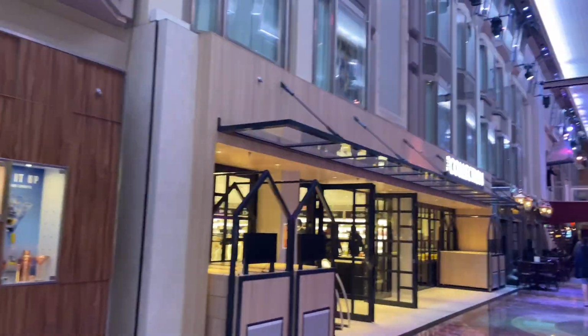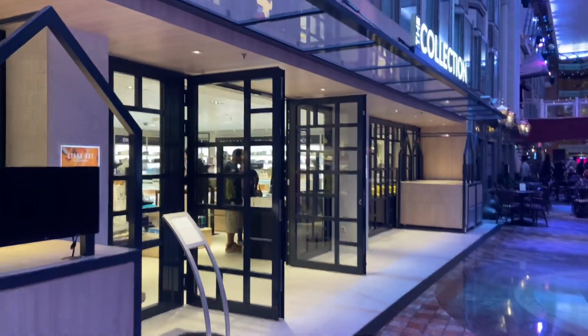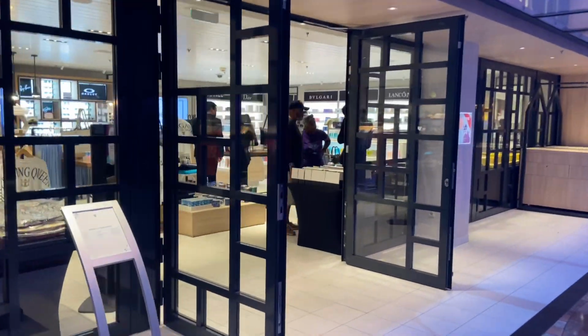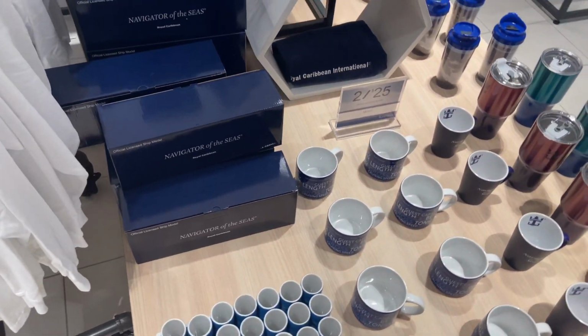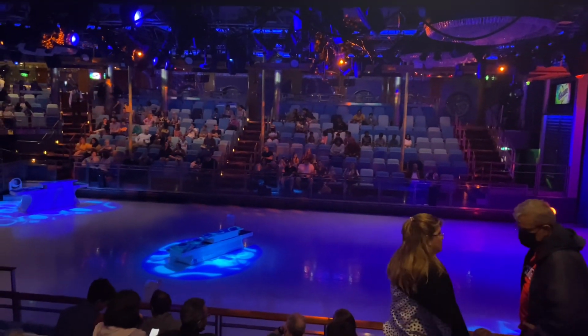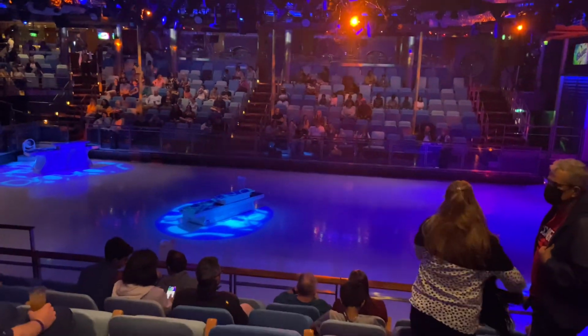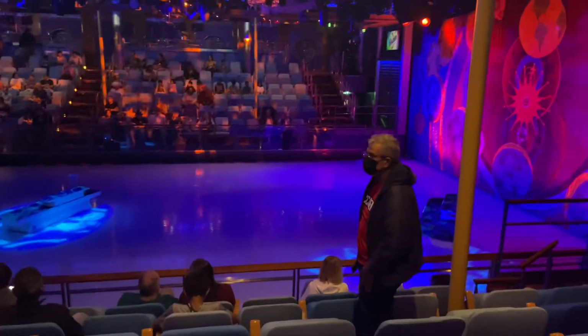Right now we're on the promenade, and this is the store we're going in, where they have all the Navigator of the Seas stuff. At the store they had a bunch of shirts, sweatshirts, and mugs, and souvenirs and stuff. We're on the ice skate show right now. I think it's like 45 minutes, so I think that's pretty cool.